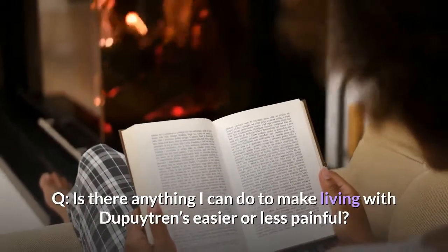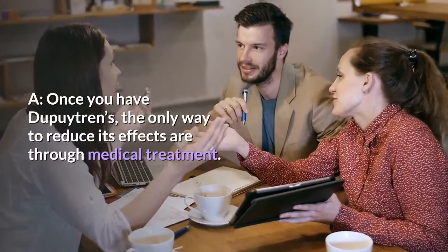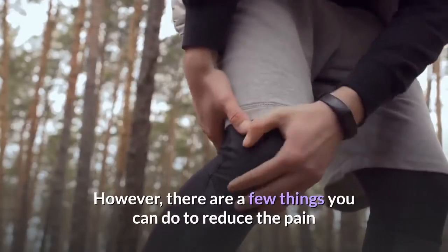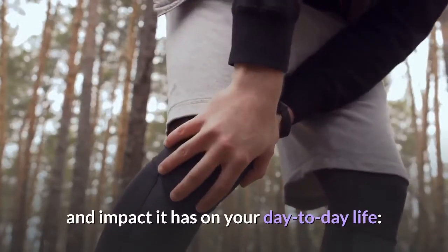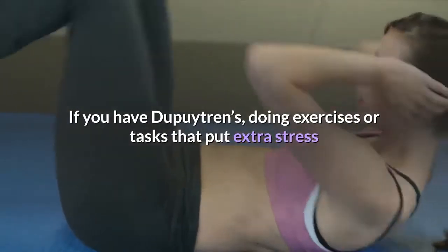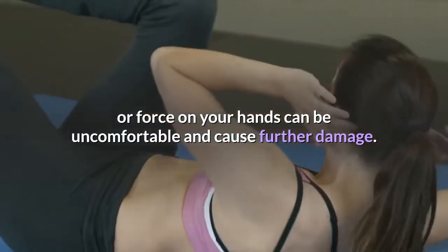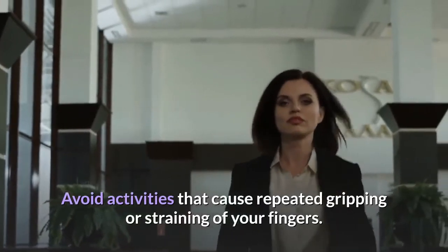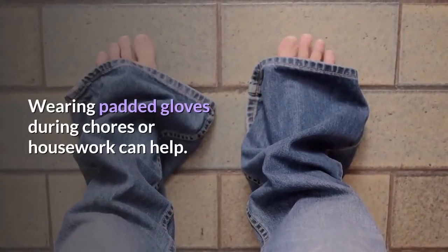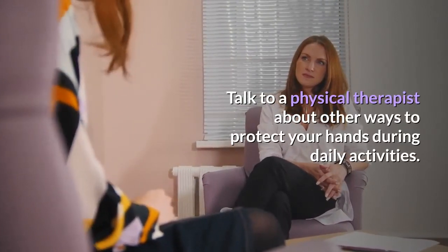Q. Is there anything I can do to make living with Dupuytren's easier or less painful? Once you have Dupuytren's, the only way to reduce its effects is through medical treatment. However, there are a few things you can do to reduce the pain and impact it has on your day-to-day life. Protect your hands. If you have Dupuytren's, doing exercises or tasks that put extra stress or force on your hands can be uncomfortable and cause further damage. Avoid activities that cause repeated gripping or straining of your fingers. Wearing padded gloves during chores or housework can help. Talk to a physical therapist about other ways to protect your hands during daily activities.